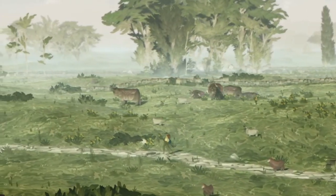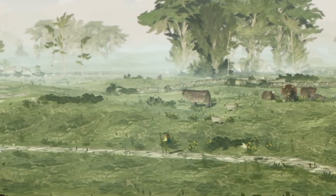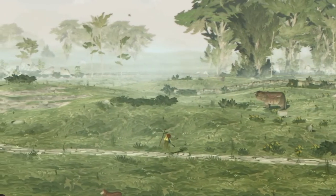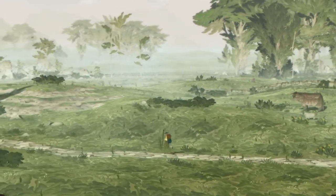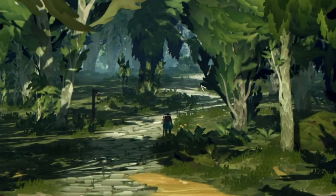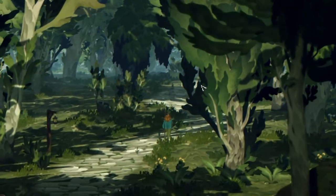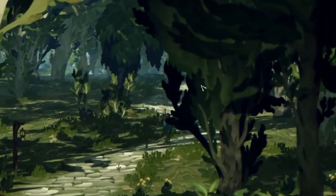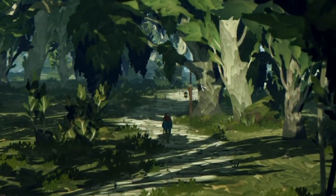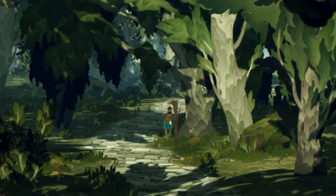And that will take us to Kuro Orchard, I believe. And Kuro Orchard is a lovely place to explore as well. There's a lot going on there. For a small area, there's quite a lot happening. But we're just gonna stick to the road and keep walking.